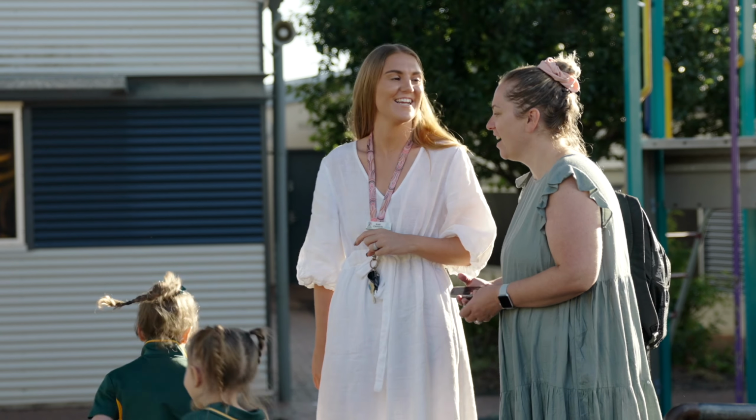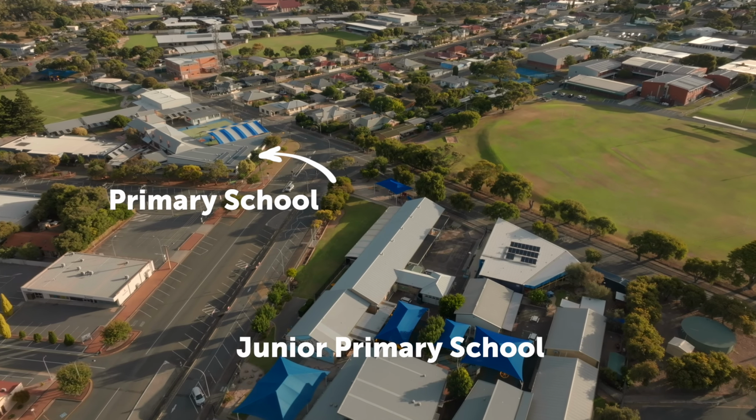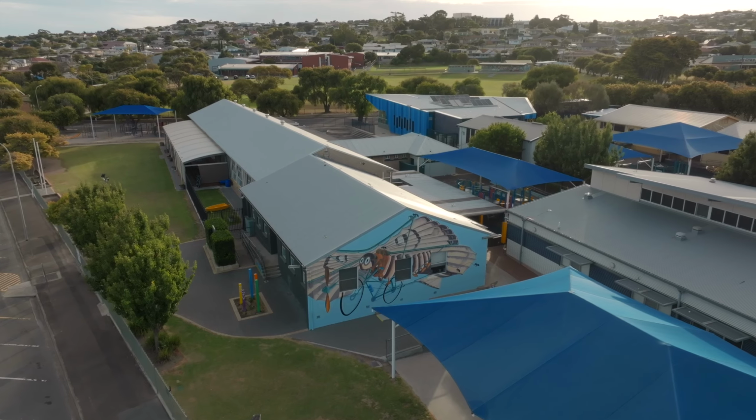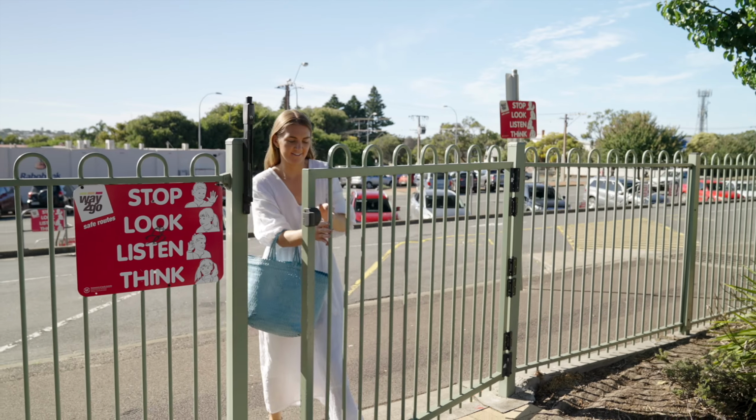I'm a foundation teacher at the Port Lincoln Junior Primary School. I grew up in this town, so landing my first job here meant coming home. The junior primary and high schools are located right next door to each other. First, let's head over to the junior primary school and we'll check in with Tayla later on.